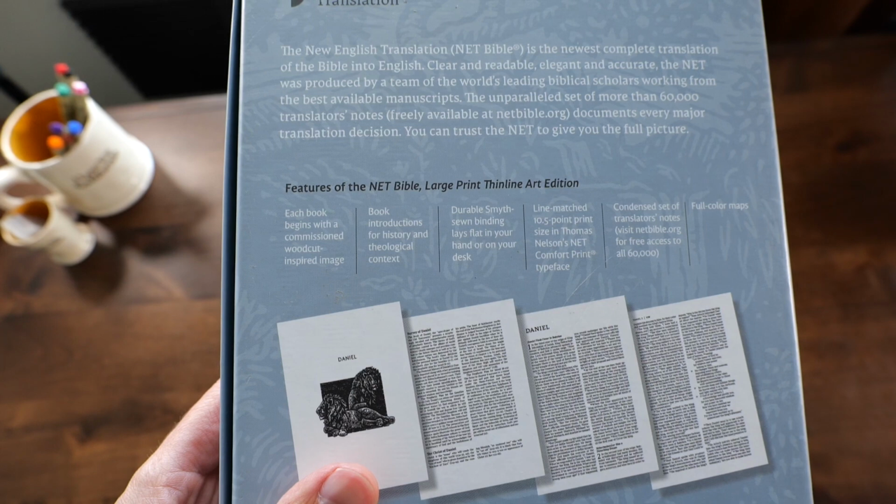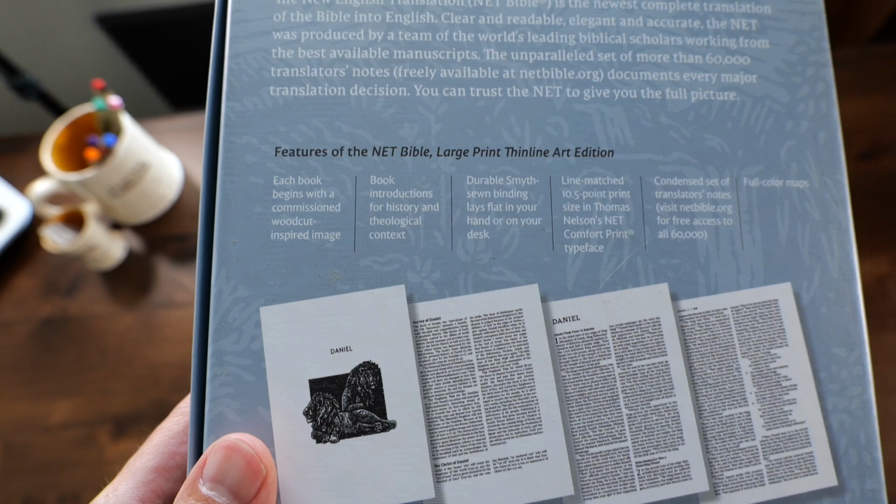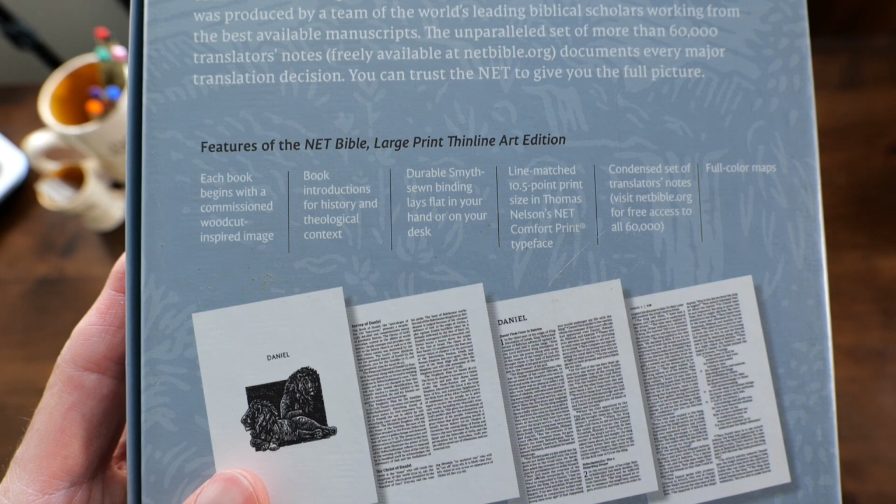It's beautiful. Here in the back, you can read a little bit about the features of this Bible. Each book begins with a commissioned woodcut-inspired image. And these images are lovely by Stephen Crotts. Book introductions for history and theological context. I actually love those. I've been reading a few. Durable Smyth sewn binding, lays flat in your hand or on your desk. You'll need to break it in a little bit first.